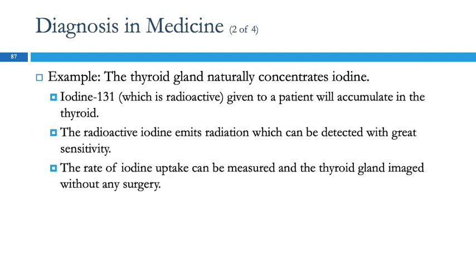So your thyroid naturally concentrates iodine. So you can study the thyroid and look for thyroid cancer by giving a patient iodine 131, which is radioactive, and that will accumulate in the thyroid. That radioactive iodine emits radiation, which can be detected with great sensitivity. And so you can look at the rate of iodine uptake, you can image the thyroid gland, all without anything invasive like surgery.